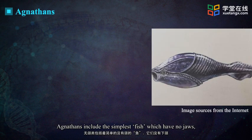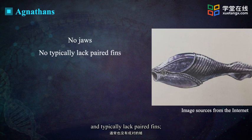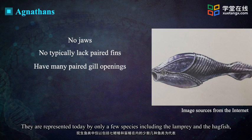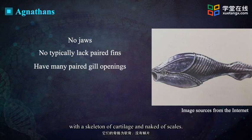Agnathans include the simplest fish, which have no jaws and typically lack paired fins. They have many paired gill openings. They are represented today by only a few species, including the lamprey and the hagfish, with a skeleton of cartilage and naked of scales.